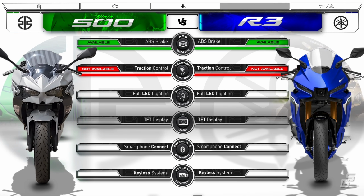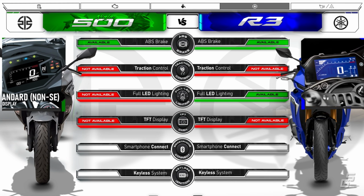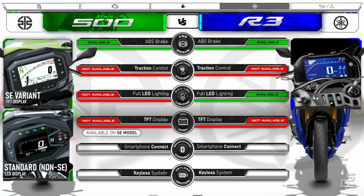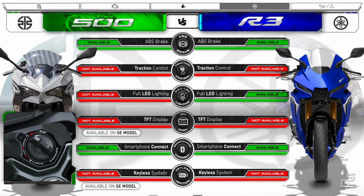The R3 comes with full LED lighting, while the Ninja still uses bulbs for its turn signals. Both bikes feature an LCD display, though if you opt for the higher-trim Ninja 500 SE, you get a full TFT display. Smartphone connectivity is standard on both, but keyless ignition is reserved only for the Ninja 500 SE model.